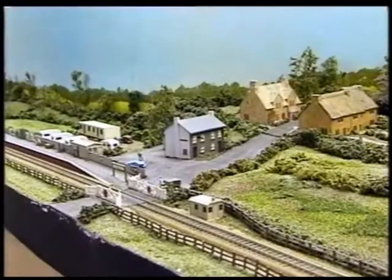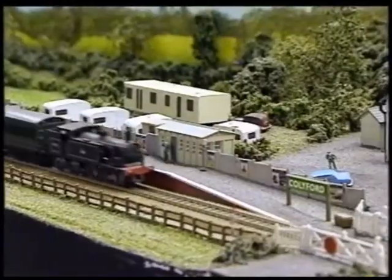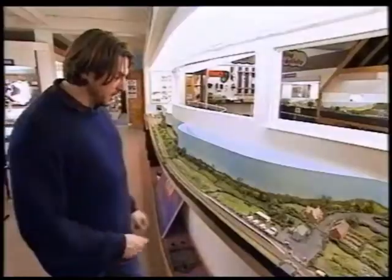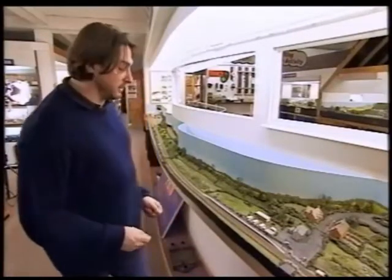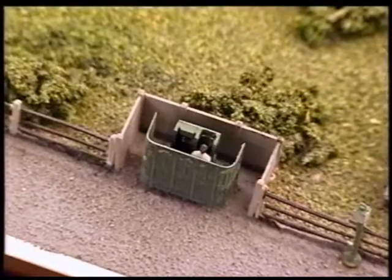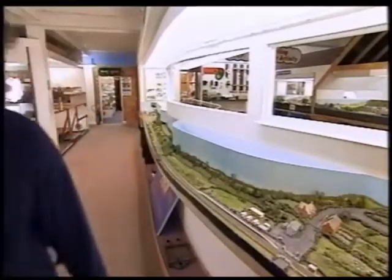This is Colliford, a small station that did exist, not very far from here. I love the caravan site, though. Why you'd want a holiday next to a railway station, I've absolutely no idea. Unfortunately, the station doesn't survive any longer. The only thing remaining is the Carsey, and in this model you can actually see, oh my god, there's actually someone using it. That is absolutely disgusting.